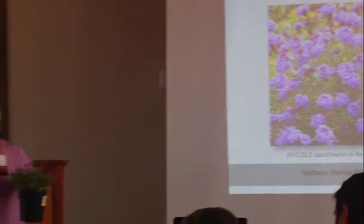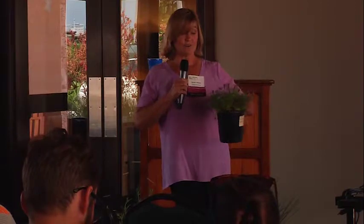It's another 2 to 3 by 3 to 4 foot. So it's a little wider than it is tall, mounding, excellent drought tolerant perennial. Should be in all of your designs. So there, you can pass that around.